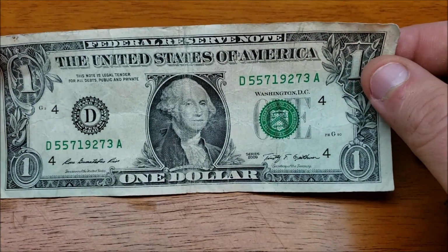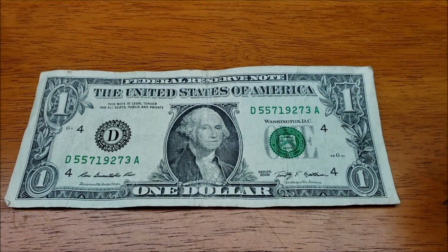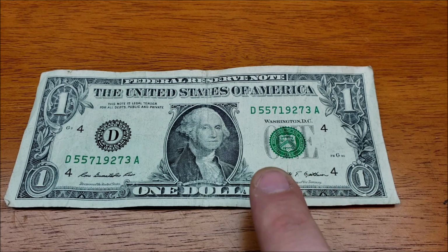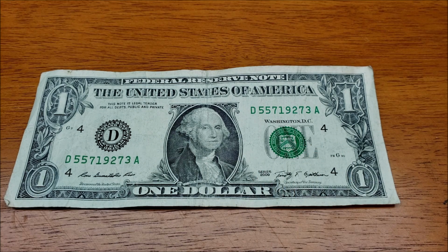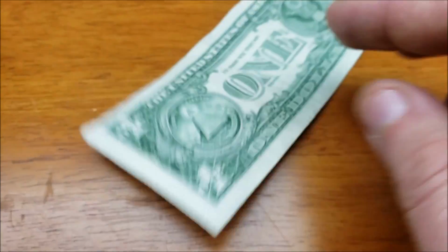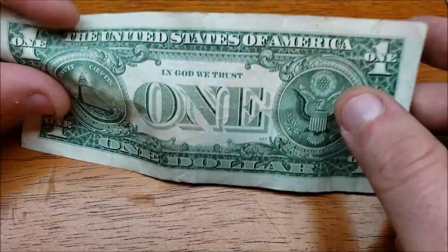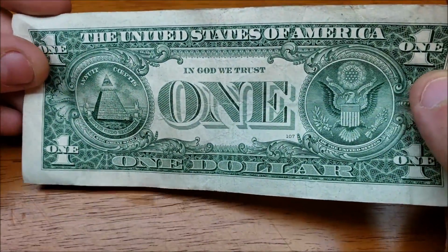And lastly, we got a 2009, so another 09 series $1 note. I don't see anything misprinted really. It is sitting a little to the left. As I mentioned before, it should be touching that chevron of the center of the E there. But that's still in bounds for us. On the back of the note, nothing really hopping out at me as collectible or misaligned or misprinted. So we got a good old-fashioned dollar bill.